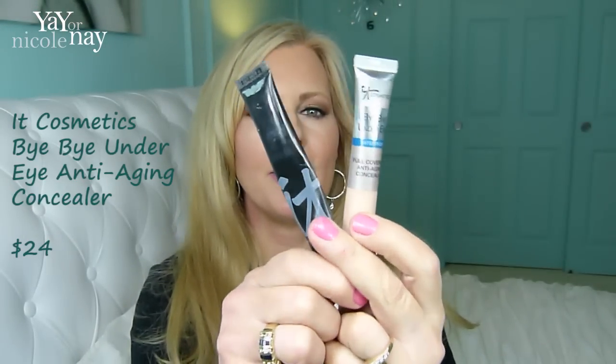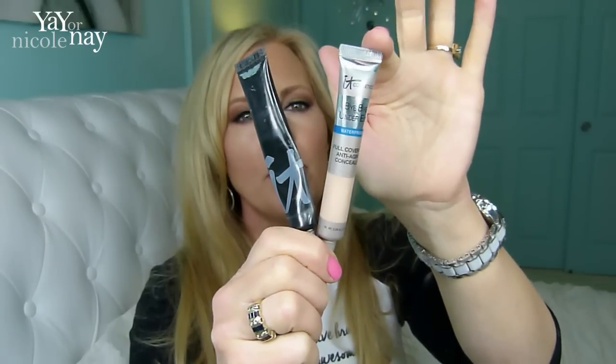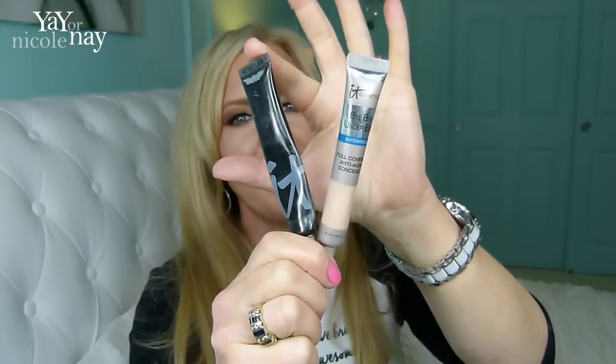My number one mascara. Another product I could not live without is the IT Cosmetics Bye Bye Under Eye. I have it here in the waterproof formula, and I have it here in the regular formula. Both of these are the neutral medium, which is the color I use. Their light is really, really, really light. So I'll show you here.